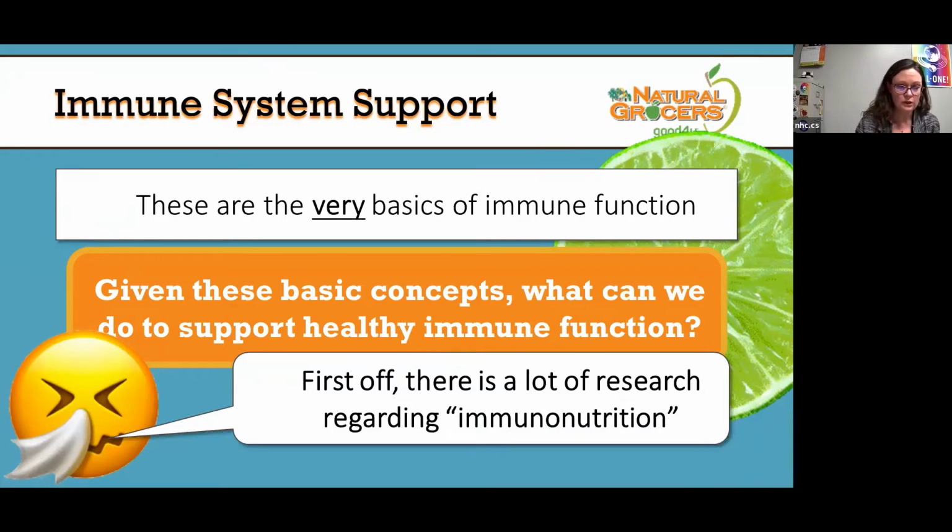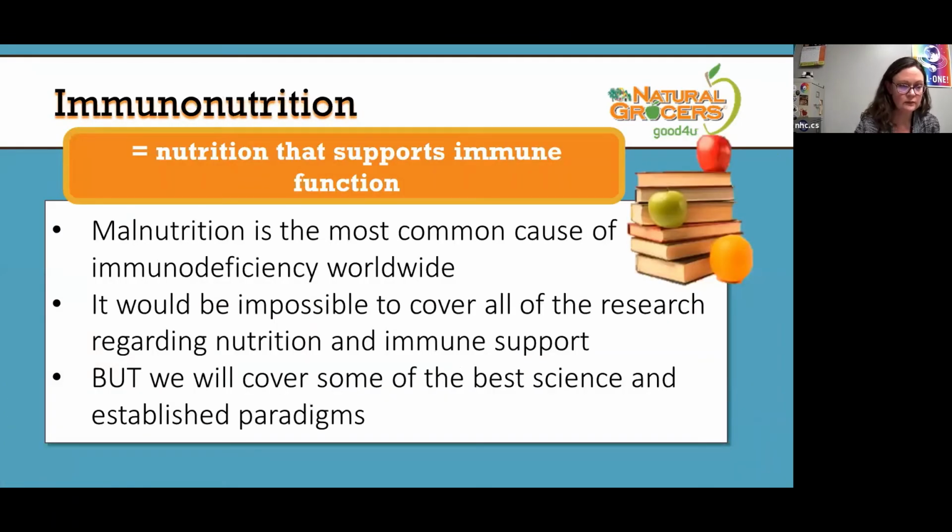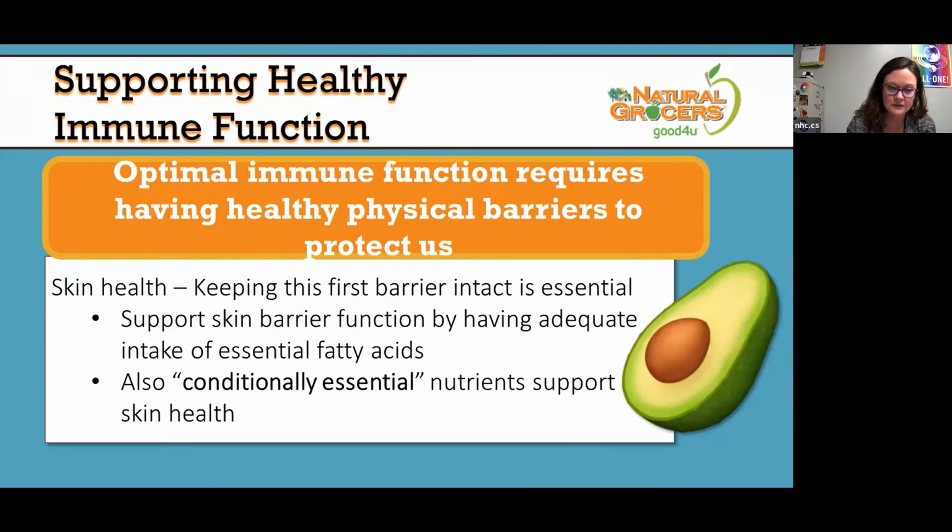So immunonutrition is essentially how nutrition supports the immune function. This type of relationship is very tightly linked, so much so that malnutrition is actually the most common cause of immunodeficiency worldwide. There's such a tight relationship that it would be impossible to cover all of the research on this topic, but let's instead focus on some very well-established concepts and ideas as far as what we can do to support it.